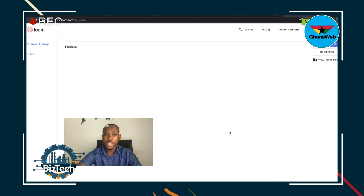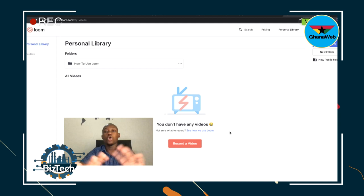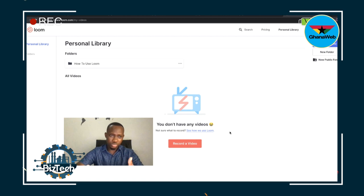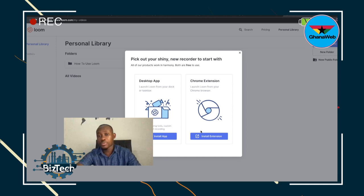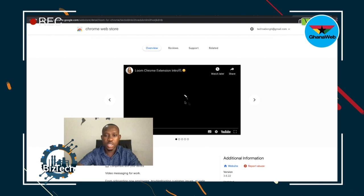So how Loom works is that it lets you capture your presentation on your desktop. To record a video and post to Loom, it has to use either a downloaded version or a browser extension. Normally it has a browser extension, whether it's Firefox or Google Chrome. So once you click record a video, it will ask, do you want our desktop app or do you want our Chrome extension? I'm using Google Chrome, so to make it easier, you just click on Google Chrome. Installing extensions on Google Chrome is quite straightforward. There's even a little video here explaining how Loom works for you. It's very, very straightforward. I'll even just open it up.